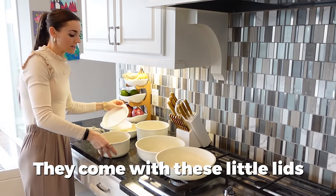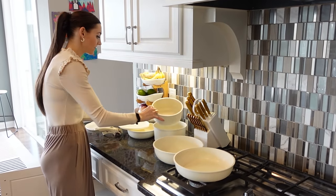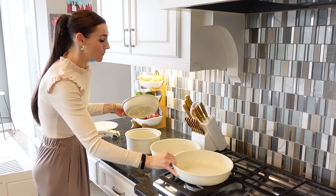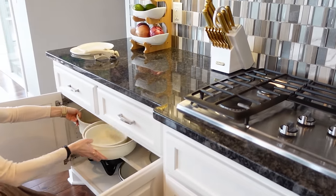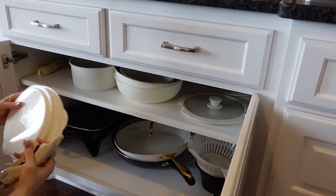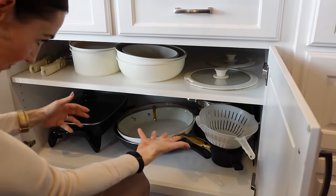They come with these little lids that you can put on top if you want to store it like that. But now everything is nice and organized. We have a lot more space down below here. Apologize for all the clanking. And it just looks much tidier. And when things look tidier, it makes you wanna keep it that way.